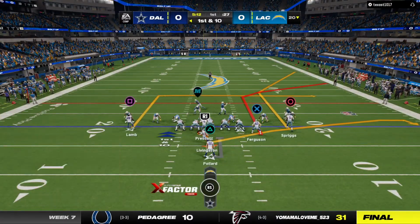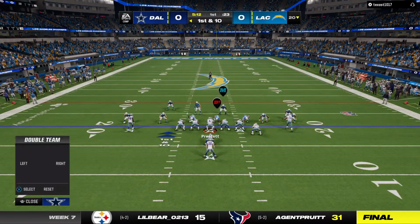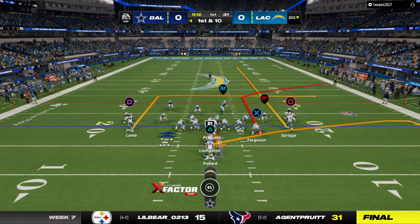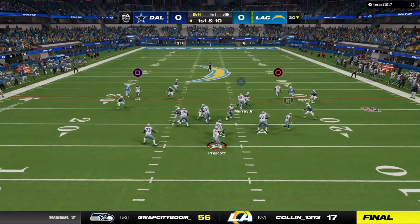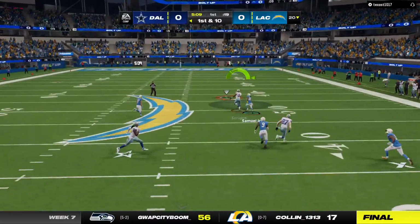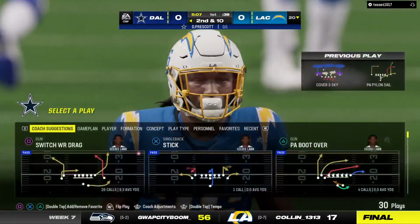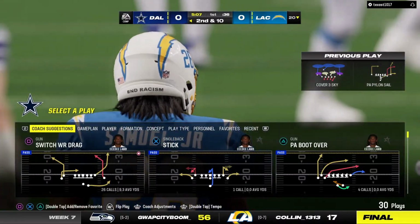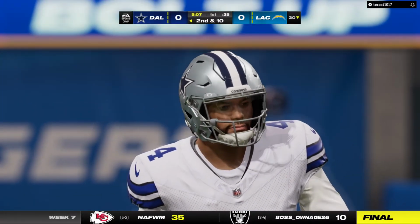Now Dak, he's going to mix it up. On play action, Prescott. Oh, he's going to take a shot right away. And this is incomplete. Oh, he looked like he had a pretty good line on that one. That would have been a big play, but he could not pull it in.